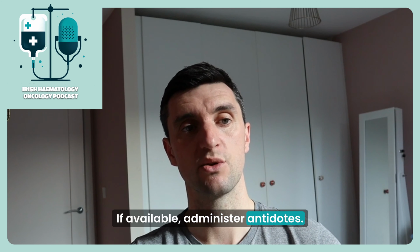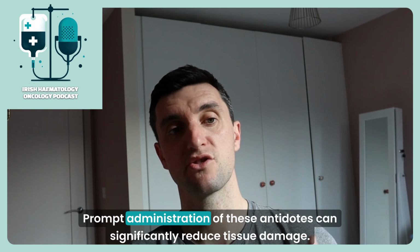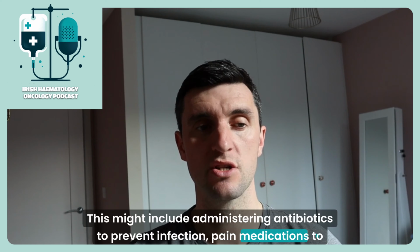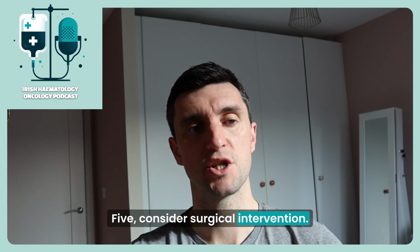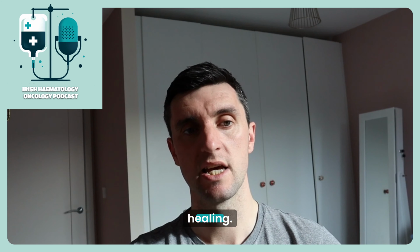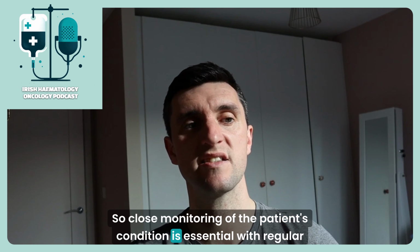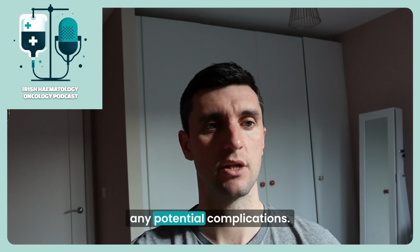Step 3, if available, administer antidotes. For certain drugs, specific antidotes might be available to counteract their toxic effects as outlined above. Prompt administration of these antidotes can significantly reduce tissue damage. Step 4, initiate supportive care. This might include administering antibiotics to prevent infection, pain medications to manage discomfort, and other supportive measures as needed. Step 5, consider surgical intervention. In some cases, surgical drainage might be necessary to remove the accumulated fluid and facilitate healing. The specific surgical approach will depend on the location and the extent of the extravasation. And step 6, monitor and follow up. Close monitoring of the patient's condition is essential, with regular assessments and imaging studies to track the resolution of the extravasation and identify any potential complications.